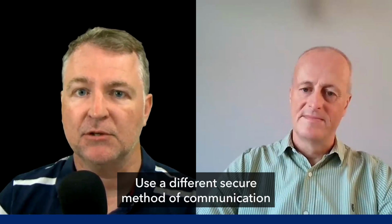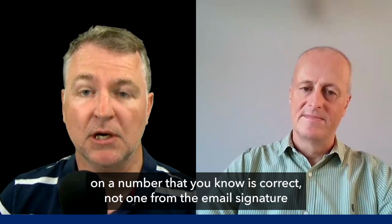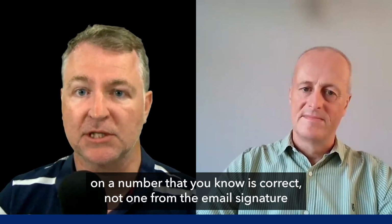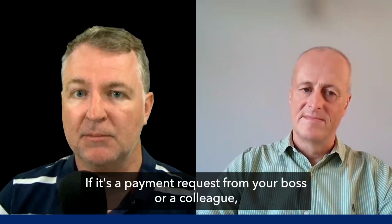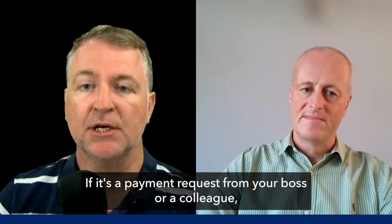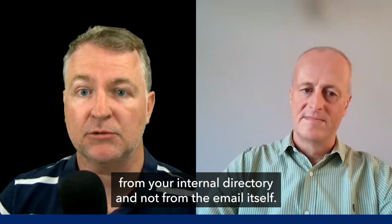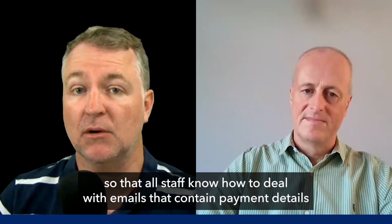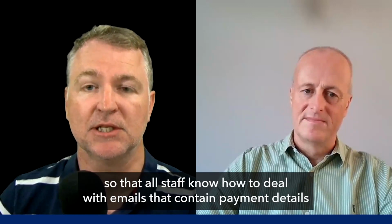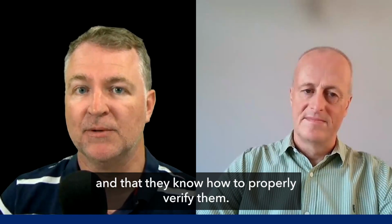Use a different secure method of communication to contact the supplier, such as phoning them on a number that you know is correct, not one from the email signature or maybe that new one that they sent across a couple of weeks ago. If it's a payment request from your boss or a colleague, go and check with them in the office or call them using a number from your internal directory and not from the email itself. And it's really important to have clear procedures so that all staff know how to deal with emails that contain payment details and that they know how to properly verify them.